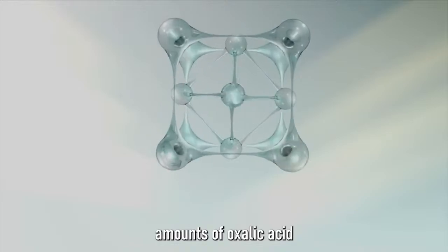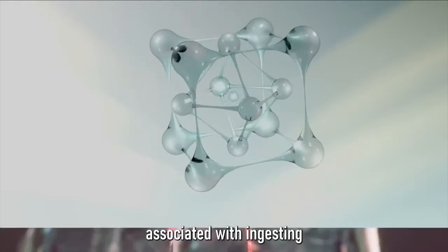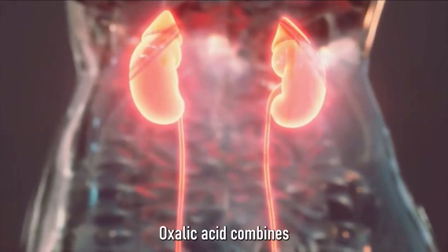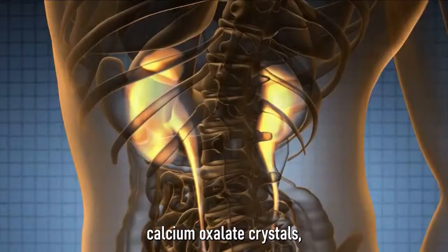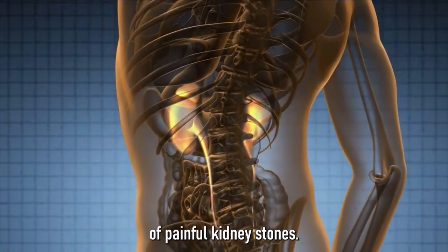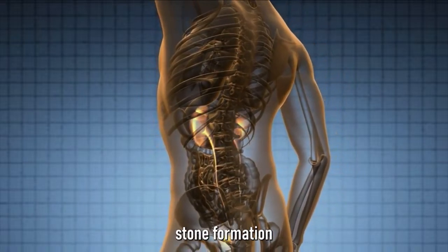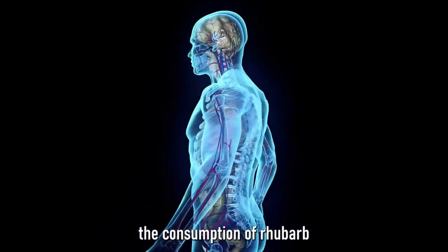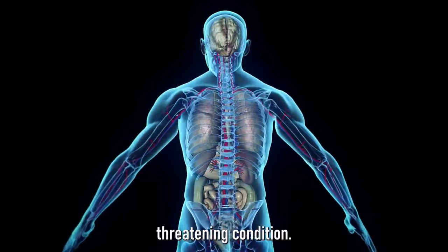Consuming large amounts of oxalic acid can have severe health consequences. One of the most immediate risks associated with ingesting rhubarb leaves is the potential formation of kidney stones. Oxalic acid combines with calcium in the body to form calcium oxalate crystals, which can accumulate in the kidneys and lead to the development of painful kidney stones. This risk is particularly significant for individuals who are prone to kidney stone formation or have pre-existing kidney issues. Moreover, the consumption of rhubarb leaves can result in kidney failure, which is a serious and potentially life-threatening condition.